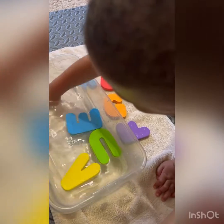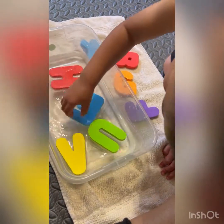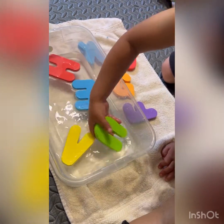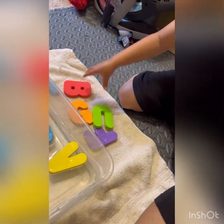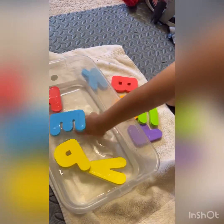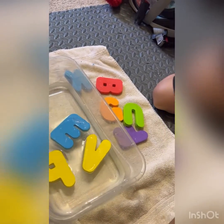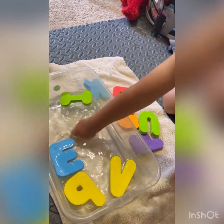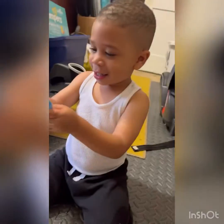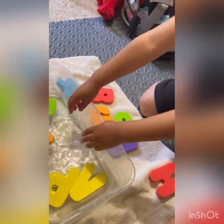Where is the letter U? Where's U? Right here. Good job. Where is the letter H? Where's H? Oh, he's getting ahead of me. H. Where is the letter E? I already did it, so I'm not gonna. E. Where is the letter P? Where's P?